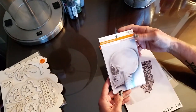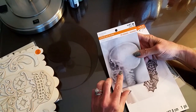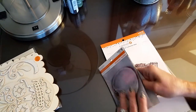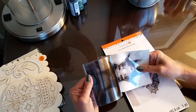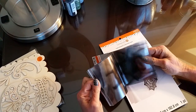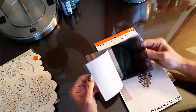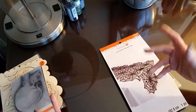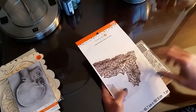And then Dawn saw this, it slipped my attention. So it's Recollections Halloween paper pad, and I thought it was vellum, which is why I didn't pay much attention. And it's not. That's all right, we'll just do it like this. So it's actually on acetate, which is super cool because I have a lot of ideas for this. Actually, some pretty cool ideas. So, you know, perfectly see-through and just really, really neat. So I found that.